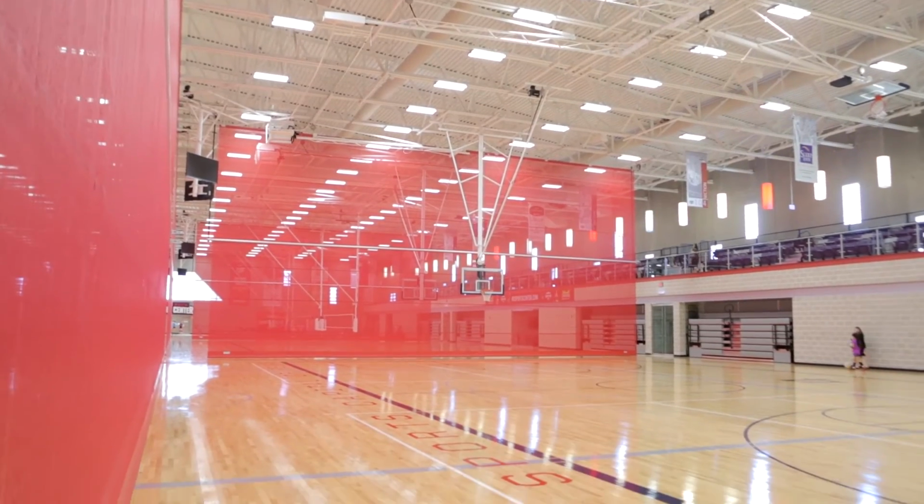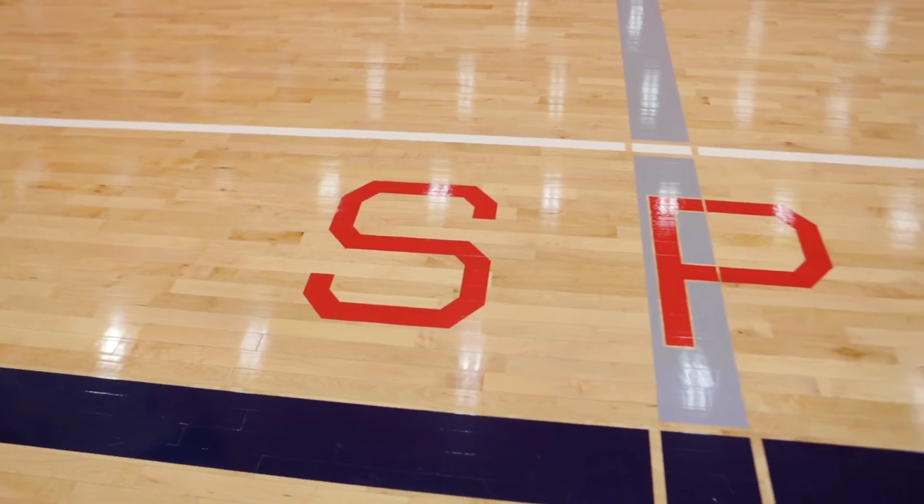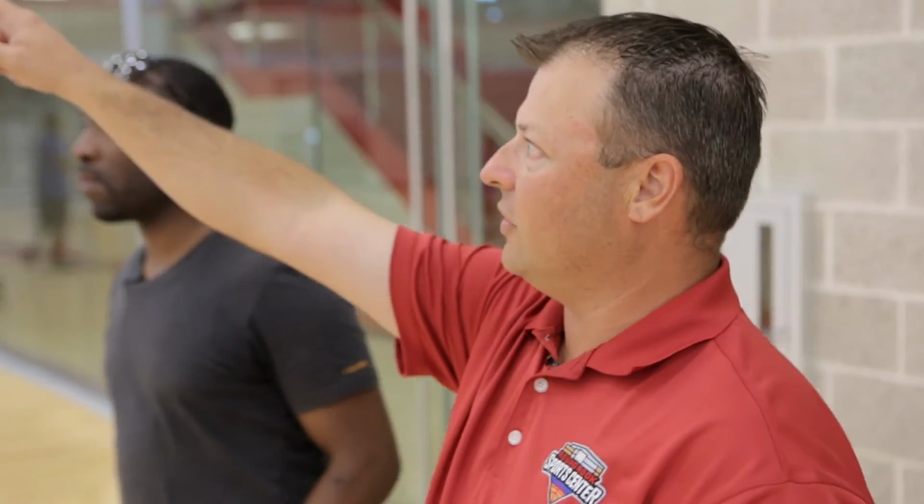Now we're court level, official high school level size courts, which are 84 feet long. We can convert these into NCAA size courts and professional courts. And that's what the gray lines are. And you see those hoops are up in the basket. They have a shot clock on the back end of it.